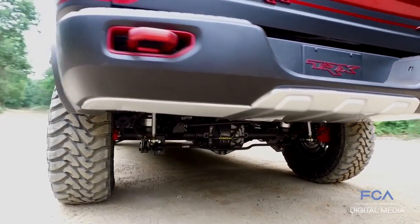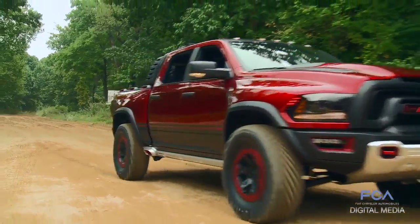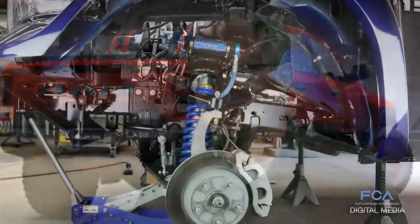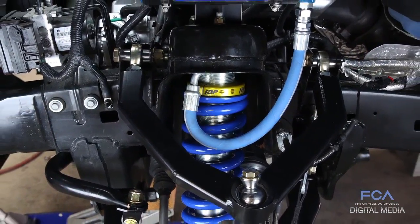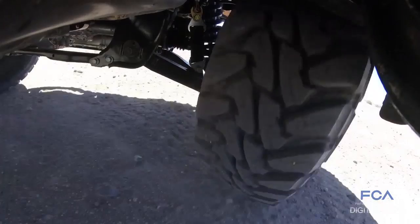The Ram exclusive 5-link rear suspension is very similar to what you see in off-road racing trucks. It also has an increased track of more than 6 inches. And that allows you to have greater stability as you're going across uneven terrain and trying to go around a turn faster than should be physically possible. In order to go off-road at high speed, you really need to have good shock absorbers. So we rethought the current package, and the Rebel TRX concept is equipped with bypass shocks, which allow the shock absorber to adapt to very severe terrain.